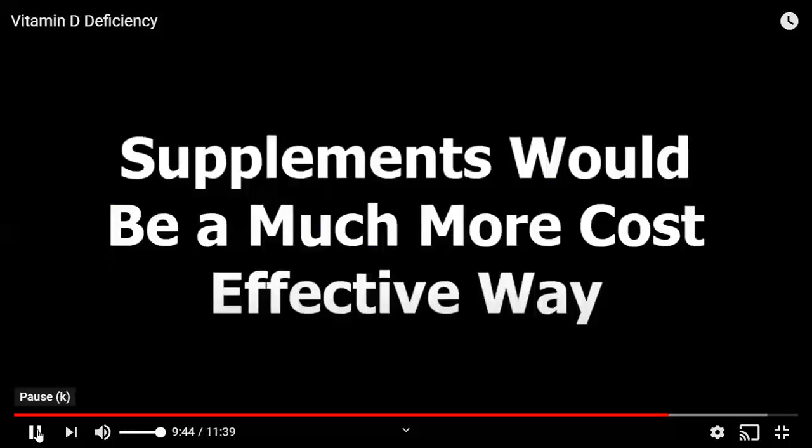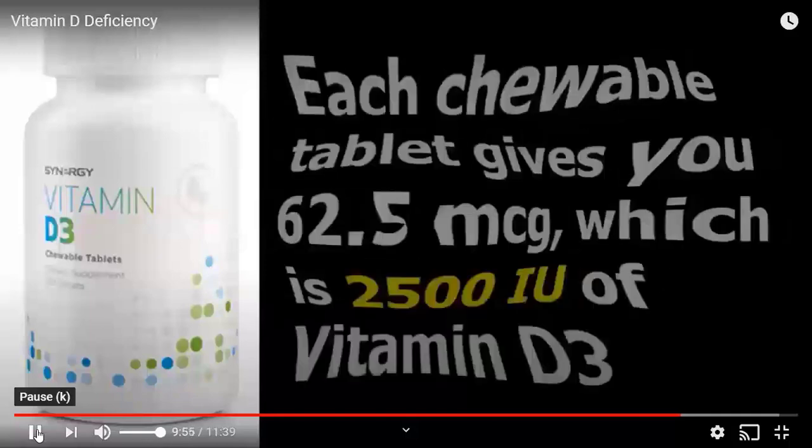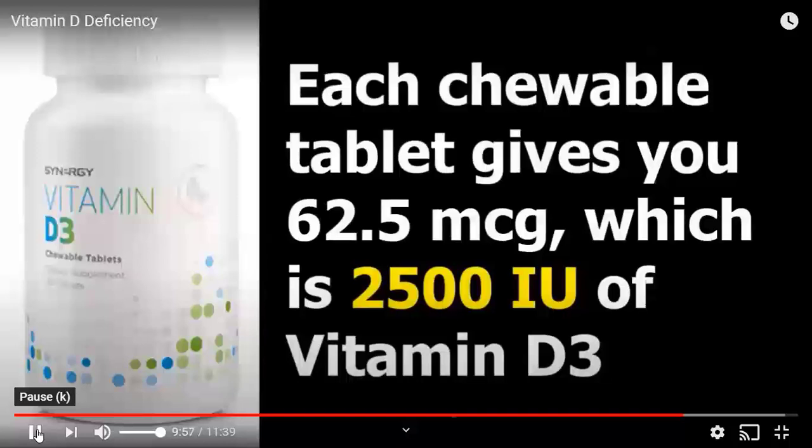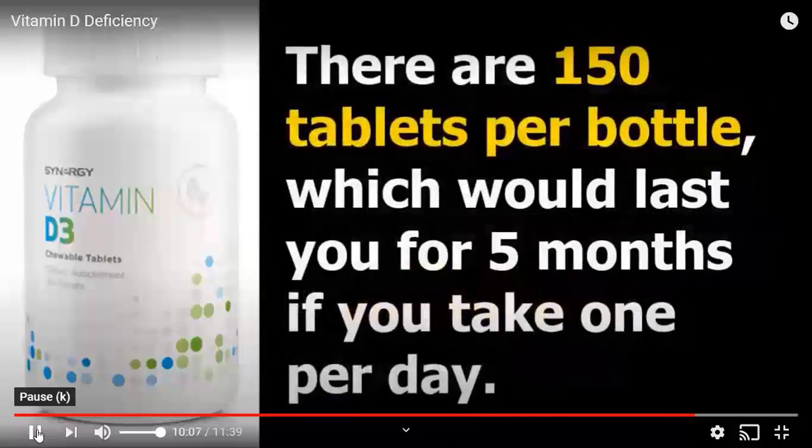And there are hundreds of vitamin D supplements in the market, but our product of choice is the Chewable Vitamin D3 supplement from Synergy Worldwide. And here's why. Each chewable tablet gives you 62.5 micrograms, which is 2,500 international units of vitamin D3. There are 150 tablets per bottle, which would last you for 5 months if you take 1 per day.